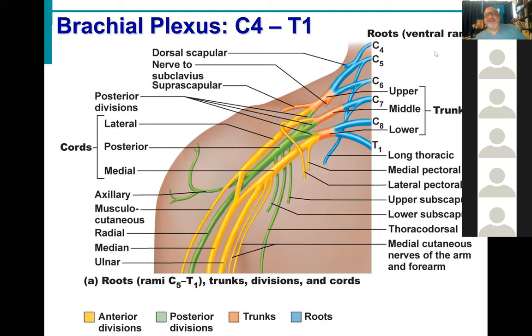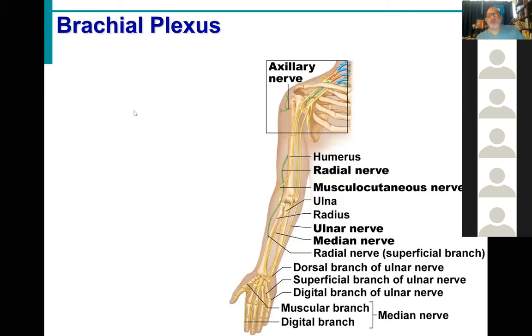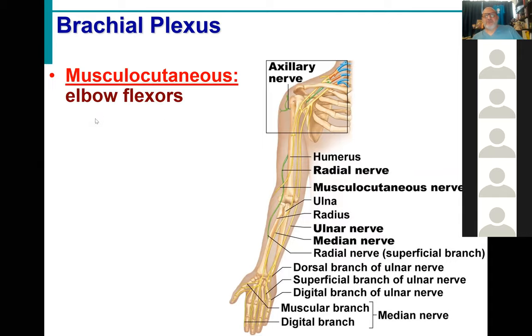What you do need to know, not surprisingly, if the brachial plexus is the most elaborate plexus, it's primarily involved in controlling our arm, which is arguably the most dexterous of all of our structures. Now, while you don't need to know all the paths and everything associated with it, there are six important nerves that associate with some of the muscles we've talked about. And so you do need to know which nerves go with which muscles. For instance, our musculocutaneous nerve goes to the flexors of the elbow. What were the muscles that were the flexors of the elbow?